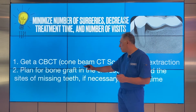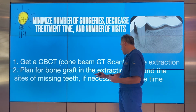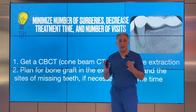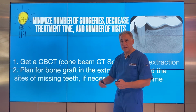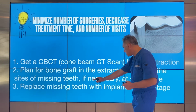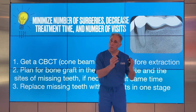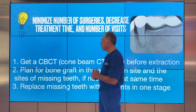Second, plan for the bone graft in the extraction site as well as the sites of the missing teeth, if necessary, all at the same time. This way the surgeon can plan the grafting in the extraction site and the areas where the teeth have been missing to perform this in one stage and have the patient ready for dental implants. Third, replace the missing teeth with implants all in one stage. This way the patient can only go through one surgery for grafting, one surgery for the implants, and have them ready for restorations 3 months later.